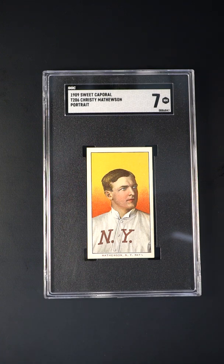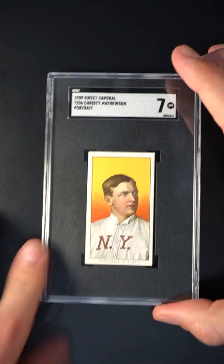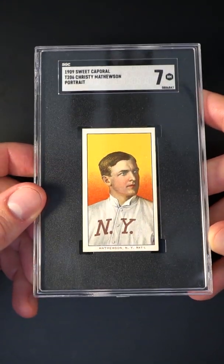It's one of the more beautiful cards from all the T206s with these deep yellow and orange backgrounds. It's just an aesthetically very attractive card, and what we have here is a completely pack fresh, altogether stunning example. They do not come looking like this. This card is just a whisker away from an 8 in our opinion. They just don't come looking anywhere near this nice very often.